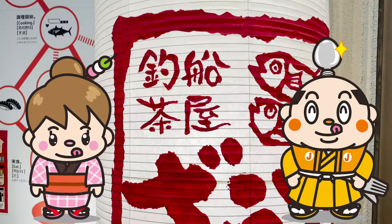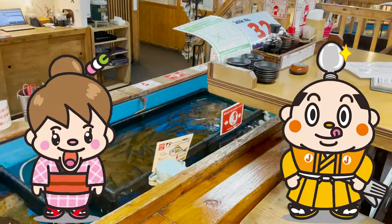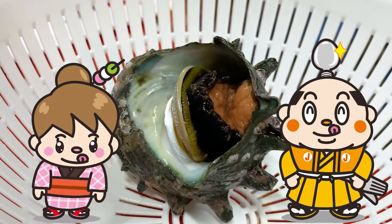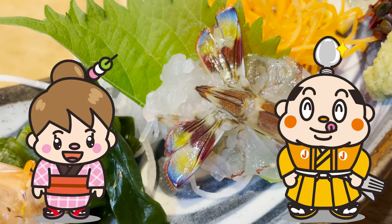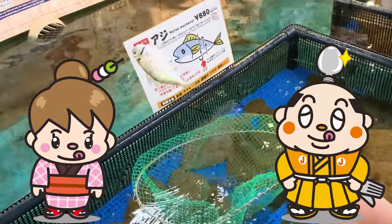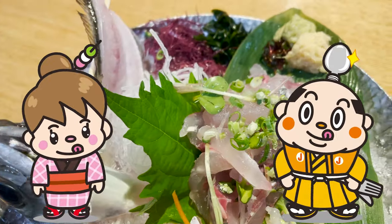Well, today I introduced the restaurant where you can fish and eat the fish you just caught, Zauo. Did you like it? Was there any fish you would like to try?